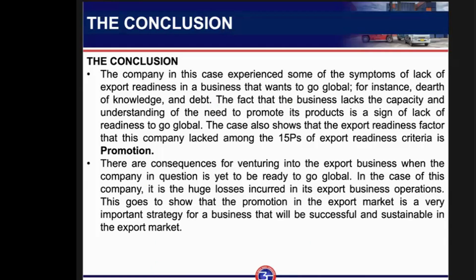There are different criteria in export readiness. The promoter needs to be ready. The product needs to be ready. The pricing needs to be ready. The staff predisposition needs to be ready, because the staff can mess up the transaction. The purpose for exporting needs to be ready. Why am I going into export?